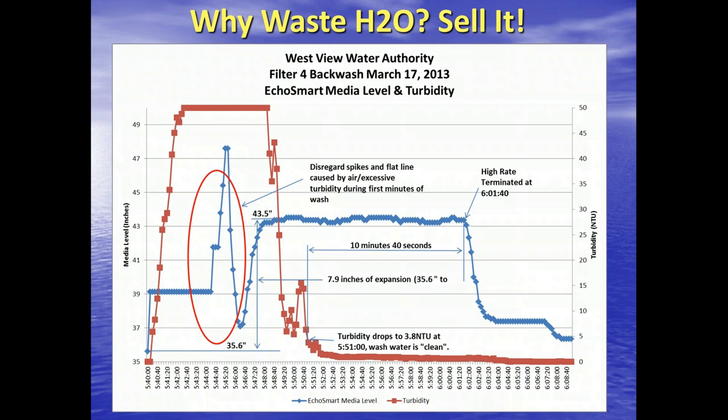And they were looking for every drop of water they could lay their hands on. With the number of filters they had and the amount of time they saved, it was not quite a billion gallons of water that they could lay their hands on to actually sell and deliver to customers.